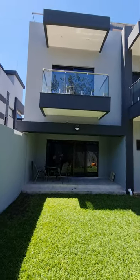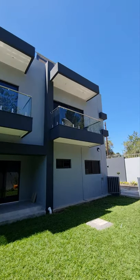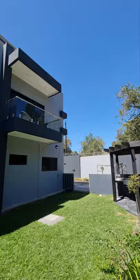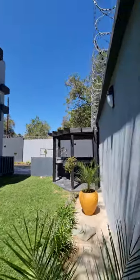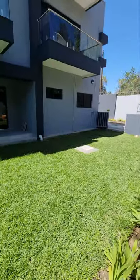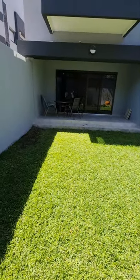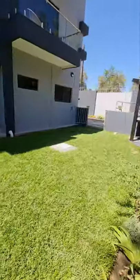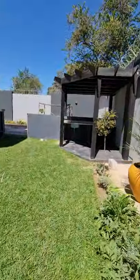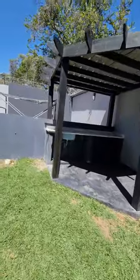Each bedroom has a balcony, and on the top you have a bar overlooking the city. On the back, where we are right now, you have a beautiful lawn with a small patio seating area. Then here you have an outside bar area with a pergola. Let's go over to the front.